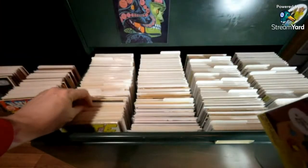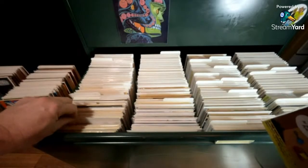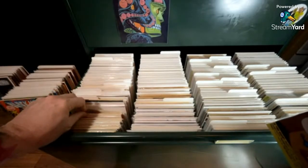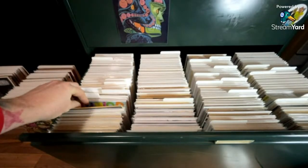My package of comics made it in one piece. I found out the other day. So now they're just going over them. Forgive me if I repeat myself. Depends on how much dope I've smoked before this stream.